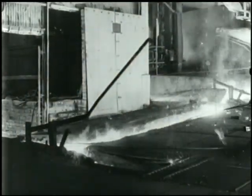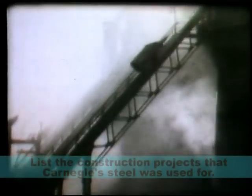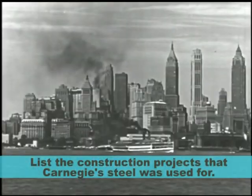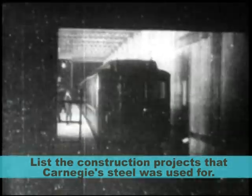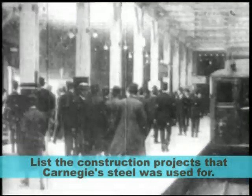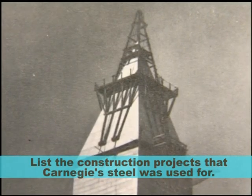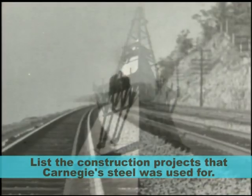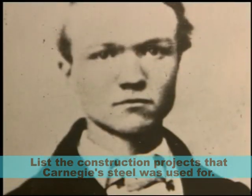Yet, despite dangerous working conditions, Carnegie ordered his men to keep the river of steel flowing day and night. Over the next decade, Carnegie Steel Works supplied metal for many of the nation's major construction projects. Beams and girders for the Brooklyn Bridge, steel for New York's elevated trains, metal for the nation's first skyscrapers, the Washington Monument, thousands of miles of rails, all made from the empire built by the poor boy from Scotland.